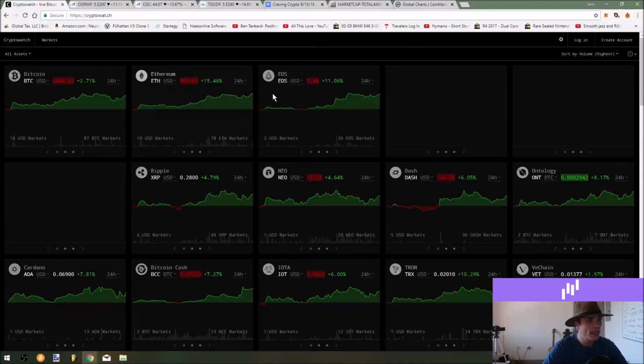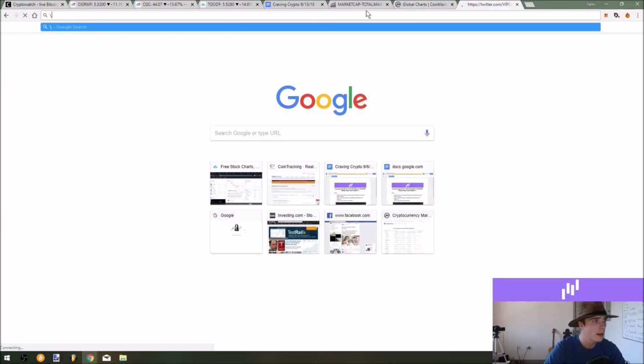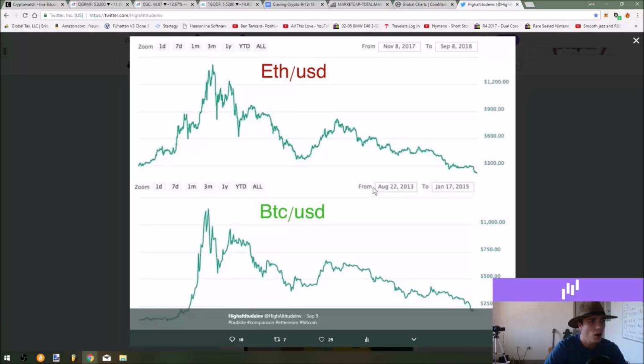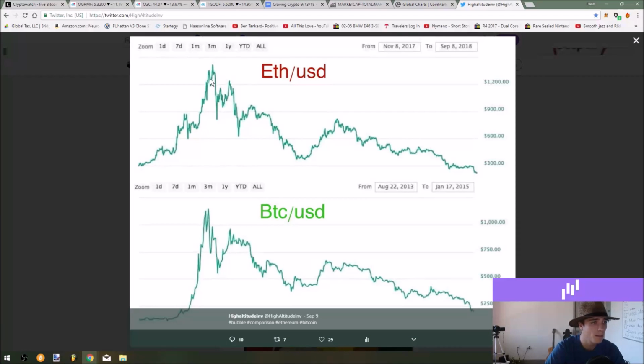Now I do want to point out a little bit about Ethereum really quickly. So we'll head over to my Twitter. Okay, so I posted this Ethereum USD to Bitcoin USD comparison on my Twitter, which seems to be really, really accurate. This fractal comparison does.